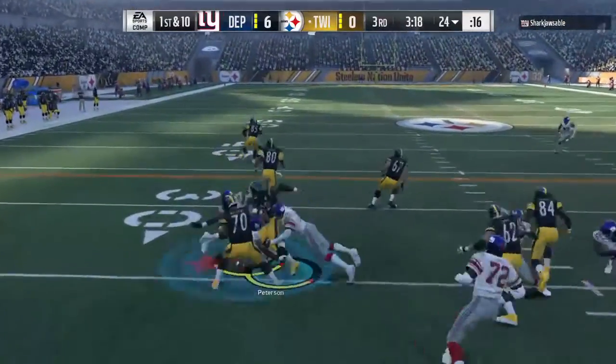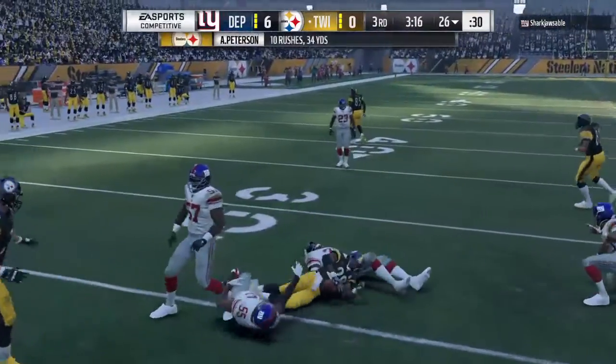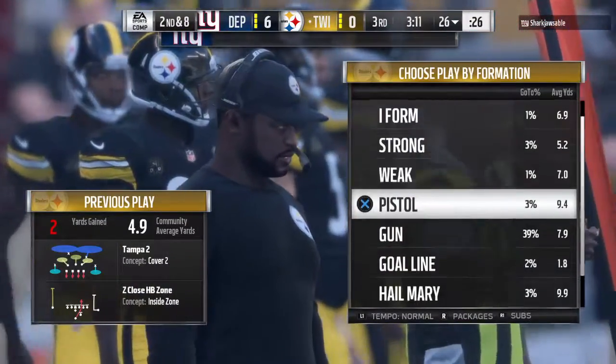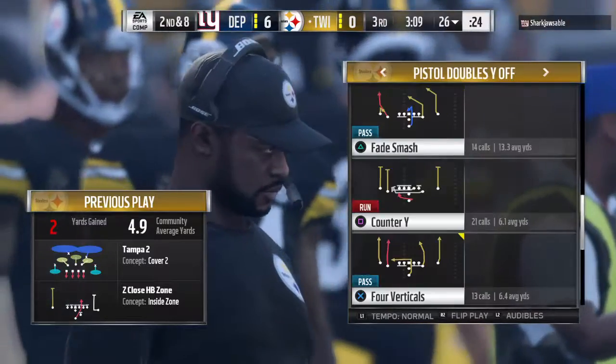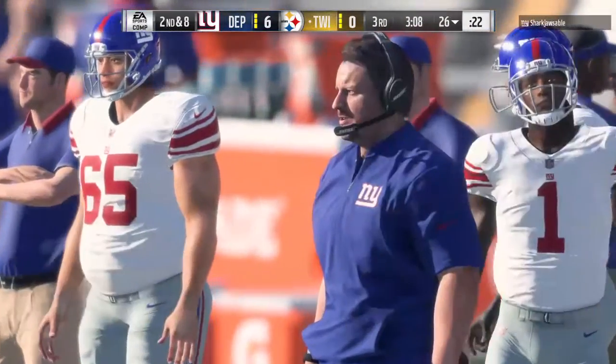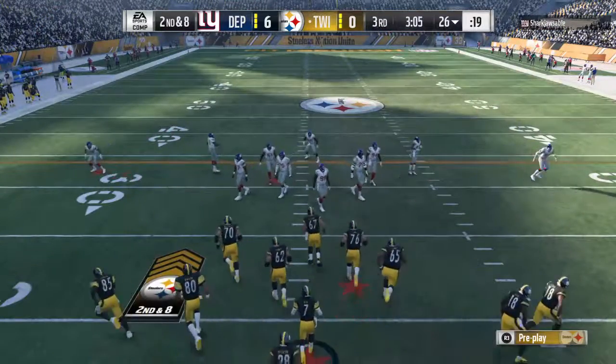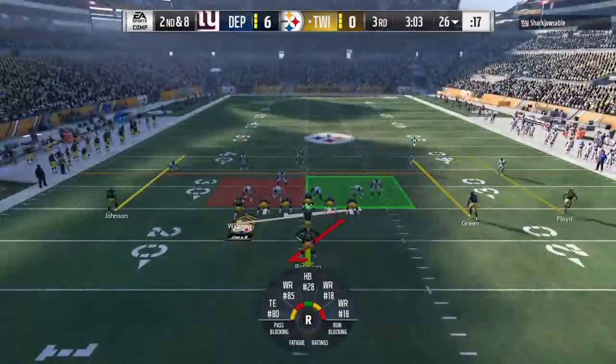They start the drive with Peterson. And he'll get this one up to the 26. 2 yards on the carry there. It'll be second down. Not a big run on the first play of the drive, but that doesn't necessarily mean it was a bad play. Sometimes you're just trying to settle in, get your guys a little bit of contact, and get things moving.